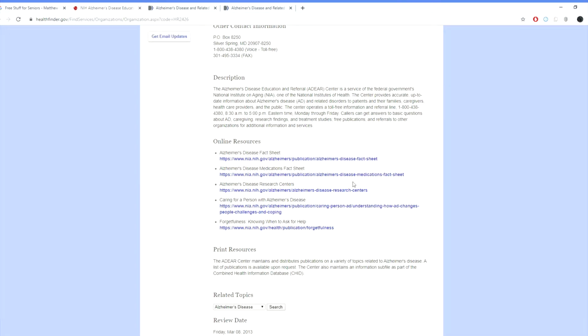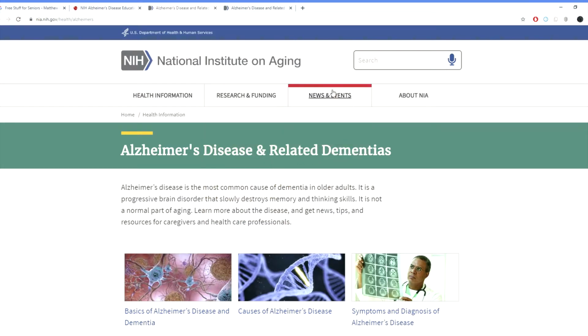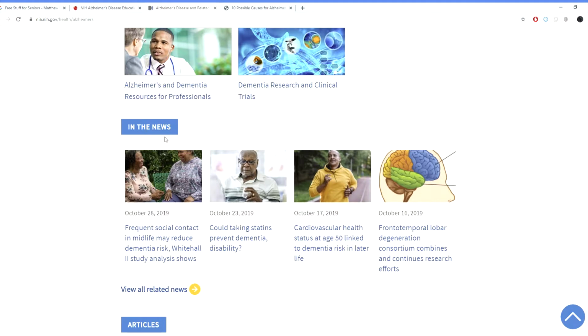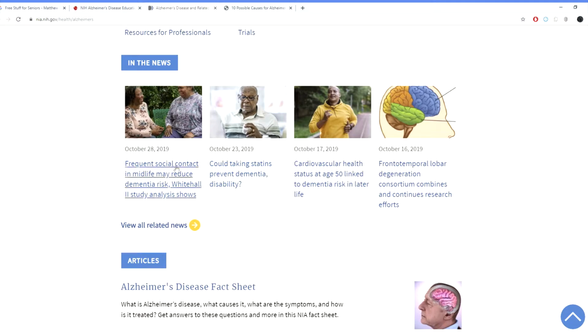So here you have that, and if you notice, if I open up the link, you can see the National Institute on Aging. This is what actually comes up. NIA, that's National Institute on Aging, nia.nih.gov/health/Alzheimer's. And you can see here various different articles, basics of Alzheimer's disease, causes of Alzheimer's disease, and you can see various different articles regarding symptoms, related dementias, and this kind of thing. So, and then there's a subset here with local news. So this is going to be extremely good if you want to keep up with various news-related items that have to do with Alzheimer's disease.